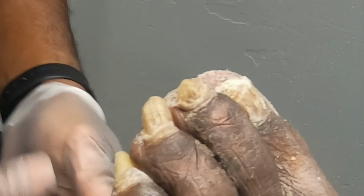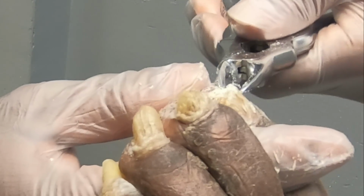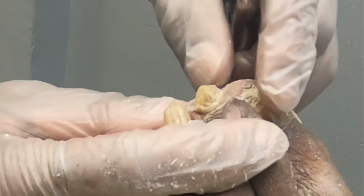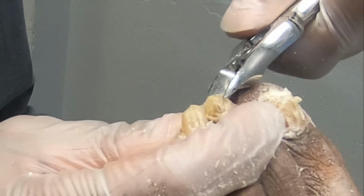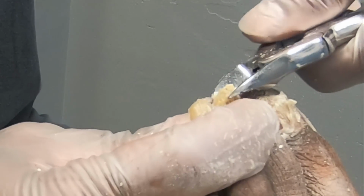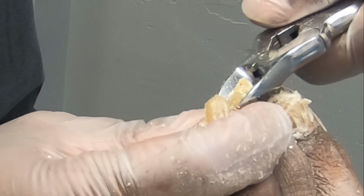There we go. Machine to help me with most of this thickness. Have your nails been causing any discomfort? No, not lately. Okay. There we go. No, lately, no.